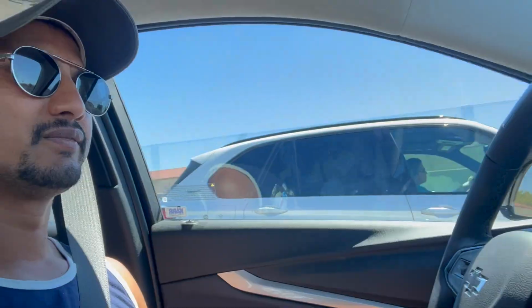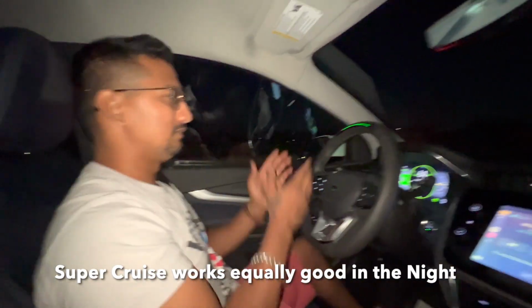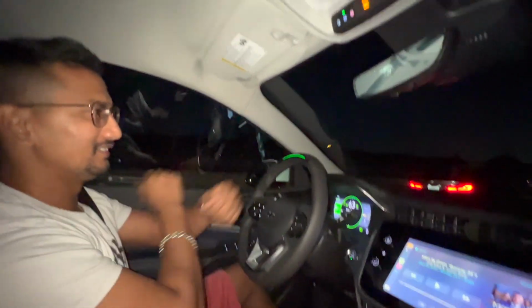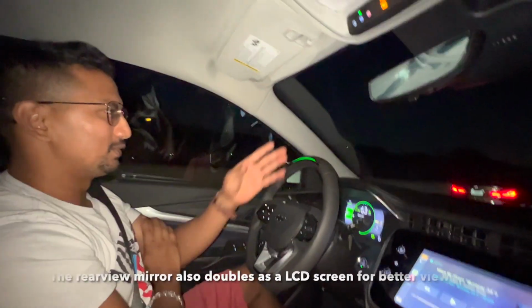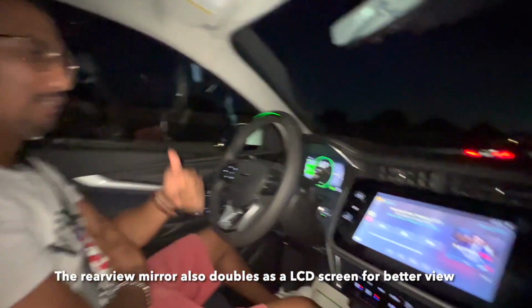Autopilot mode. Chevrolet Bolt's Super Cruise, hands-free driving. It's doing its own turns, maintaining its own speed and distance. Very good.